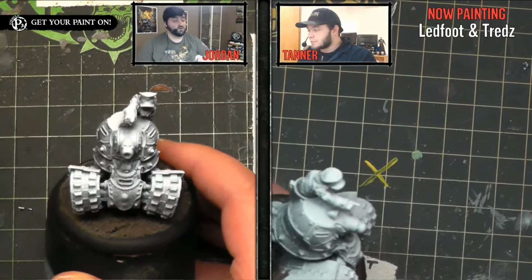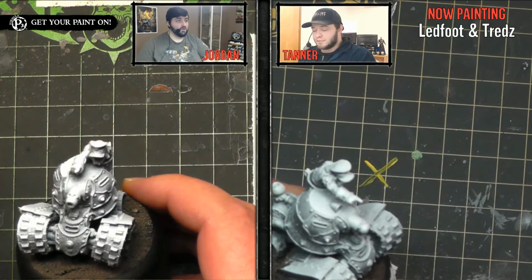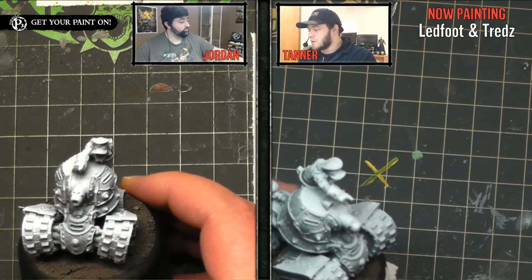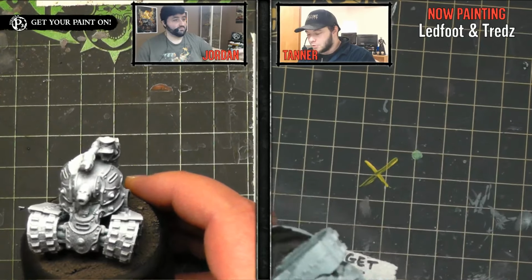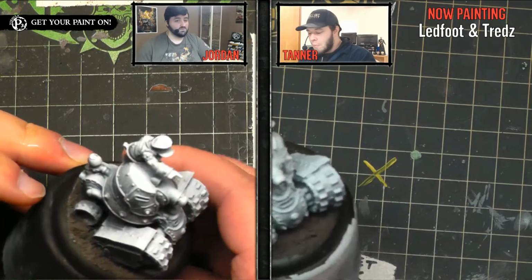Heck yeah. So Tanner and I were talking a little bit before stream about how he wanted to paint up the Ledfoot. And you said you wanted to do red, right? Yeah, I'm not even going to pretend there's no bias here. I want to make this a cobbled together out of pieces of old Kador Jack tank, and maybe if we have time, throw a little freehand logo on it somewhere. Sounds good. Let's do it.